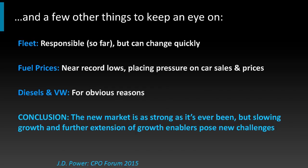This is one of the outlets that brands have as their objectives seem to be out of reach. They can pull the incentive lever, but they can also pull the fleet lever, and we haven't seen a whole lot of that occur to date. It's been very responsibly used, but it can change quickly.